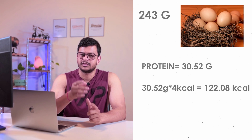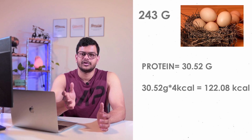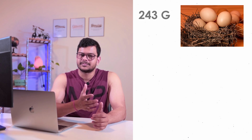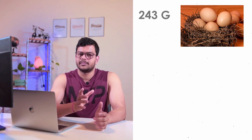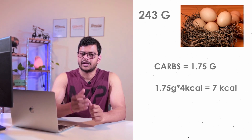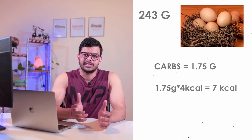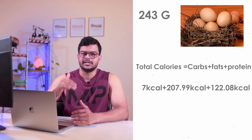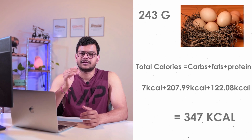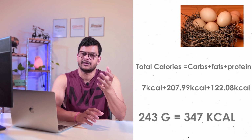It also has 30.52 grams of protein in it. Each gram of protein is going to give you 4 calories of energy. So when you multiply that 4 by 30.52 grams, you're going to get 122.08 calories. The 243 grams of eggs are also going to have 1.75 grams of carbohydrates. Each gram of carbohydrate again gives you 4 calories of energy, so when you multiply that by 1.75, you get 7 calories. When you add all this breakdown, you get around 347 calories. It means that when you intake 243 grams of eggs, you get 347 calories of energy.